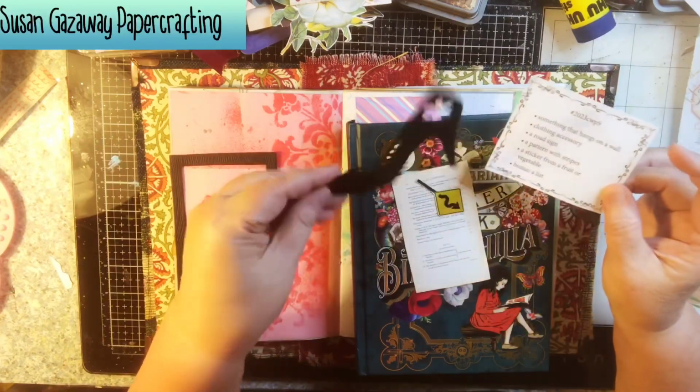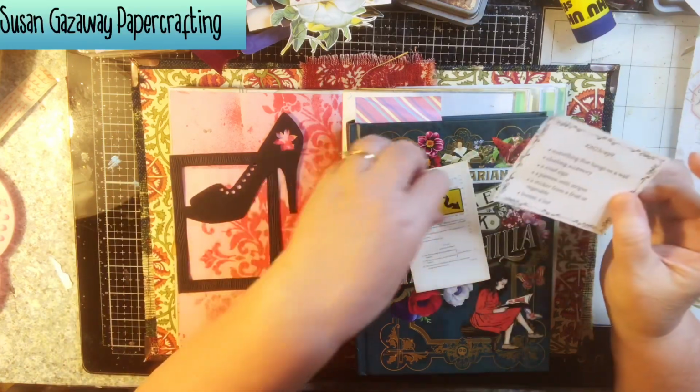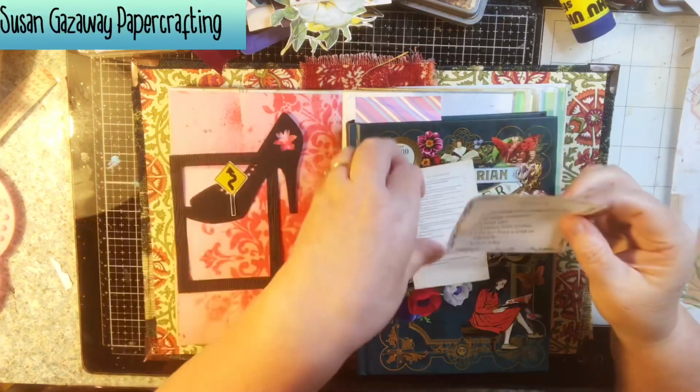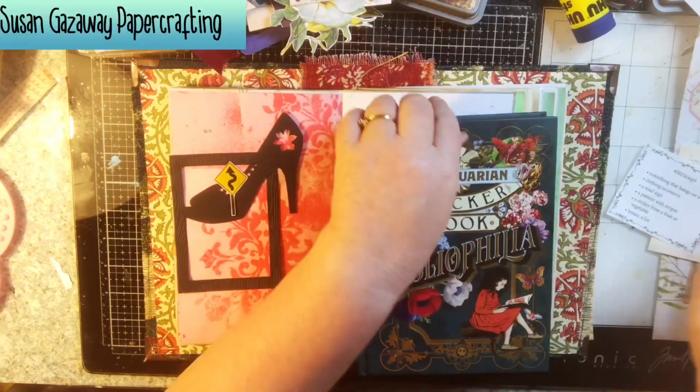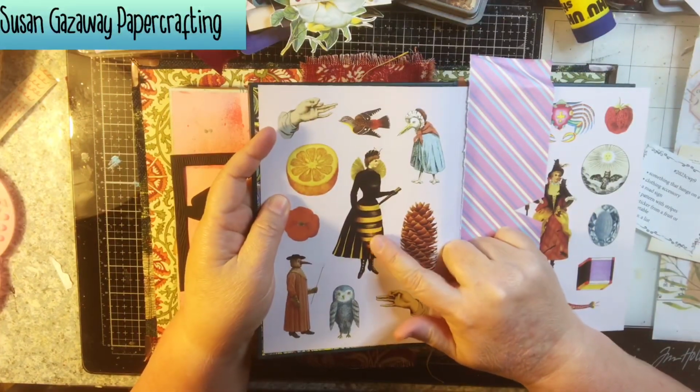Clothing accessory. I've got this shoe. A road sign. I've got the road sign. A pattern with stripes. And I'm going to go with this.